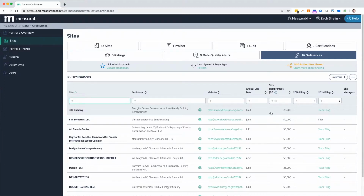If I had a building in Denver that was below 25,000 square feet, it would not be on this list because we don't just grab every building in the neighborhood. We make sure that it really is required to report, so you're not going to be getting false positives. Similarly, if I had a multifamily building in a market that did not require multifamily buildings to report, it wouldn't be on here either. So just know that if a building shows up here, it really and truly is affected by the benchmarking requirement in its local jurisdiction.